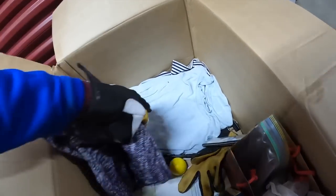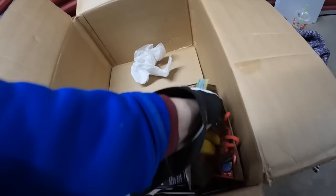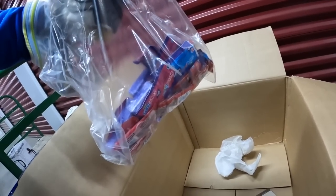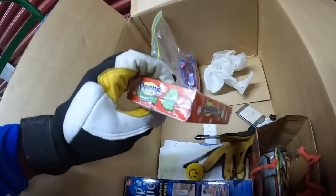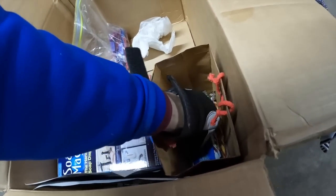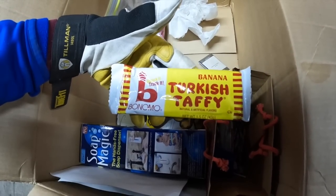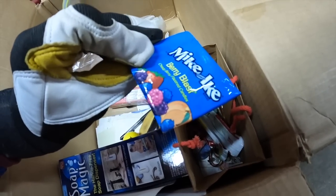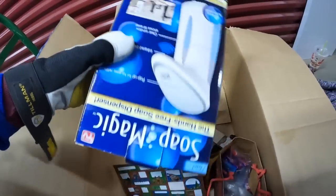To another mystery box. Close. Those are probably still good. Those are hard as a rock. Turkish taffy. Banana Turkish taffy. Almost looks like frozen, like candy canes and stuff. Mike and Ike's Berry Blast. Not from the empty box.